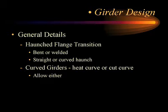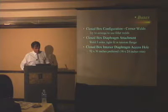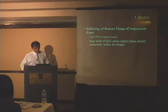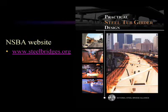For curve girders, again, allowed to heat curve or to cut curve. I'm going to just skip right through boxes here, I think, because I'm running way over. If you need to know anything about tub girders, you can download a document from the NSBA website that has an awful lot of good design information about tub girders.